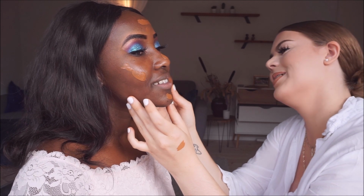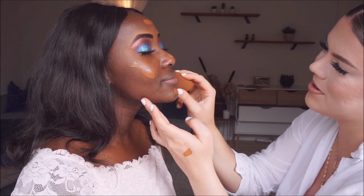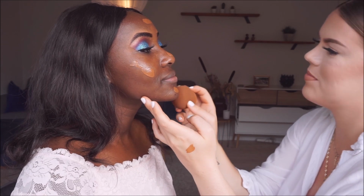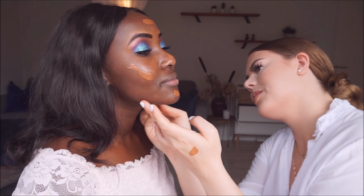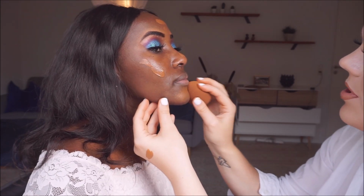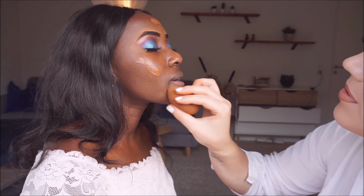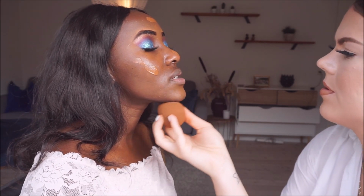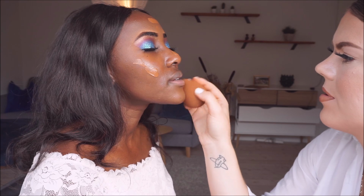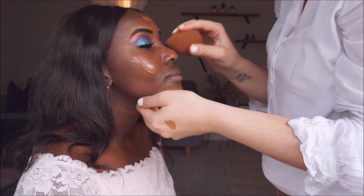Oh my goodness. Isn't it fun? But this is humongous on your face. It's so big on your face. The sponge? Yeah, the sponge. So do you use the tip or the butt of the sponge? The tip actually. But I think I just change it around and see how it works.